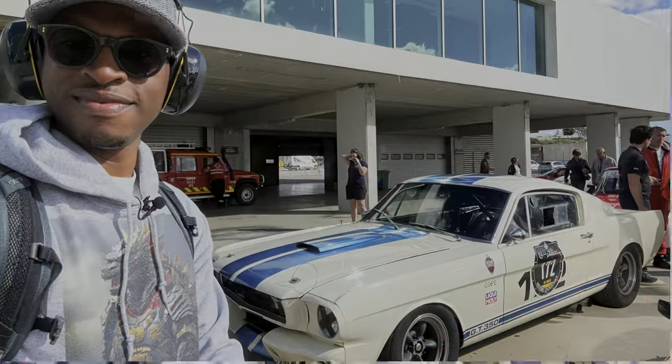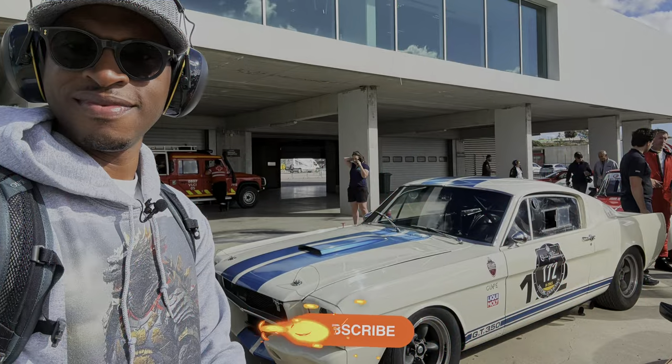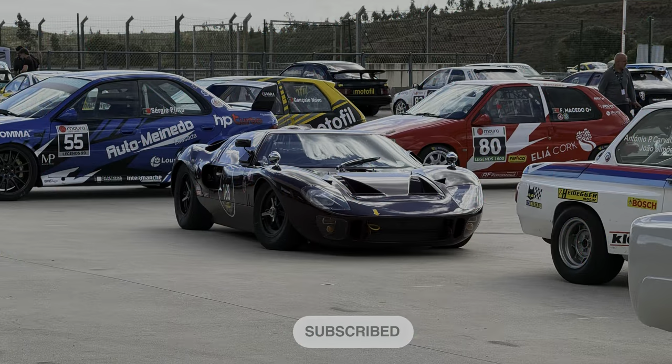Let's say the highlights. We're actually seeing the Ford Mustang GT350 and also the Ford GT. Man, what a highlight. Super stoked.